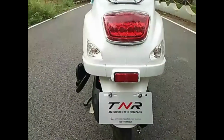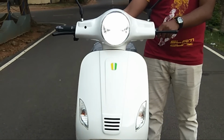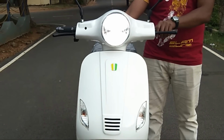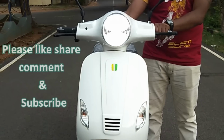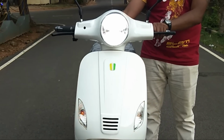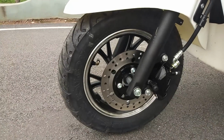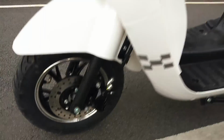TNR Jetter Classic is made with stunning looks and premium quality material. Front, it has an LED headlamp with indicators. Front telescopic suspension, disc brake system with ABS control on tubeless tires.